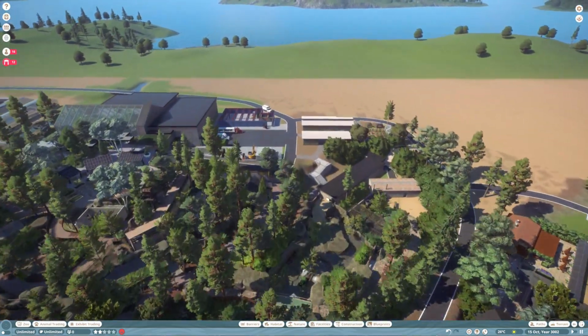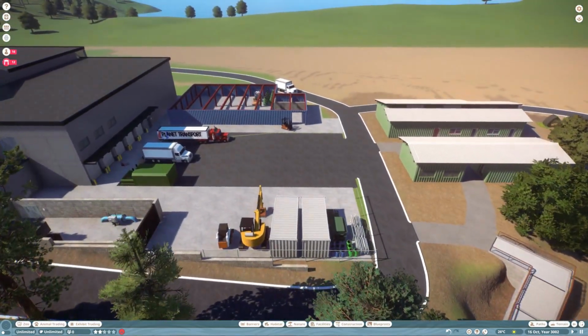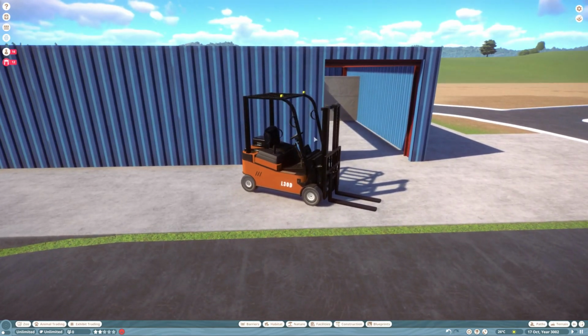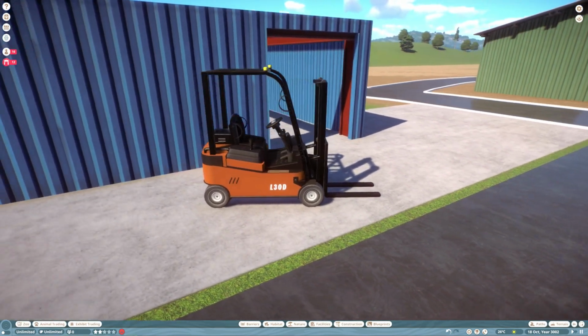And there's the forklift. The forklift's over here, isn't it? Yeah. Again, just looks like it's an in-game piece. Ridiculous.